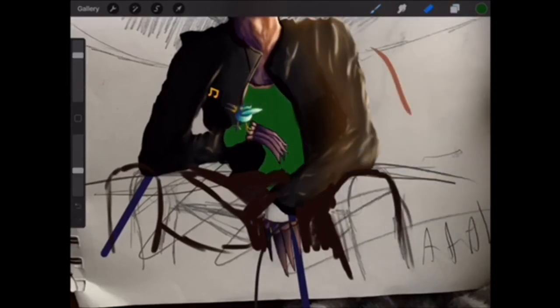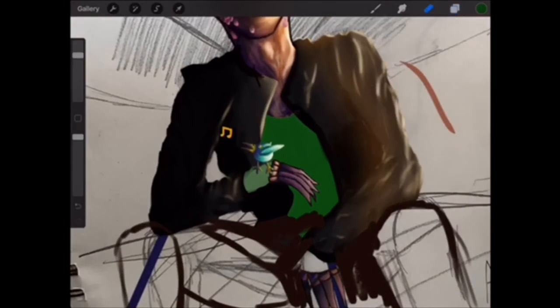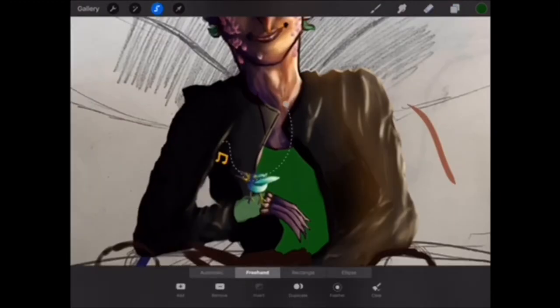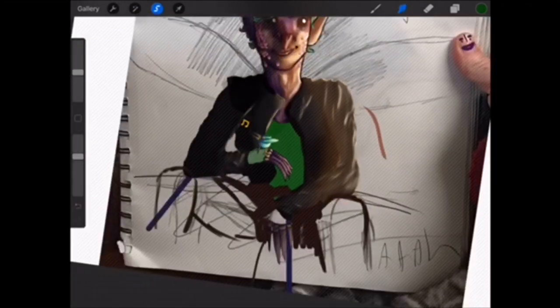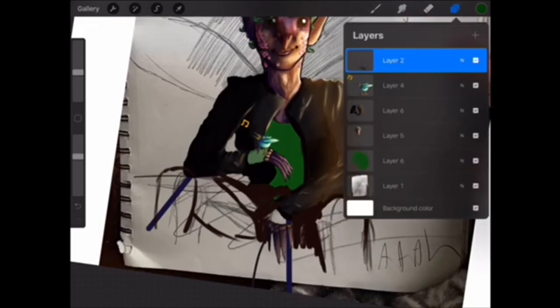I didn't know exactly what colors I wanted to do. I ended up doing the pants this orangey, bluish, weird color. And honestly, this is one of my favorite pieces I have ever done. It's just painterly and fantasy, but still sort of urban at the same time. And the background turns out really nice.